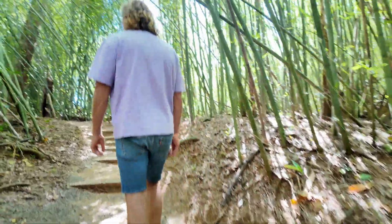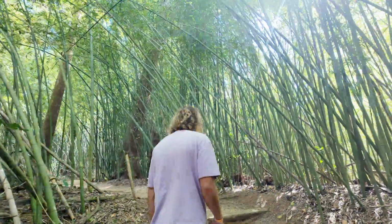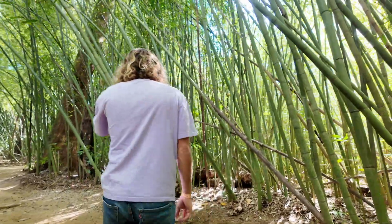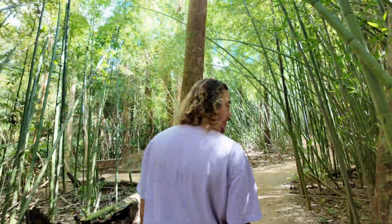So what's this, Fred? The bamboo forest. Ah. It's so warm in here. It just got really warm straight away. Much more humid. Like we've walked like 15 meters and all of a sudden it's like 5 degrees warmer. And drier too. Yeah. Wow, that's wild. That's so strange. It feels weird. I feel like that happens so suddenly.